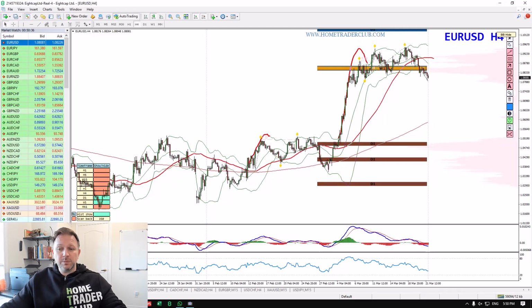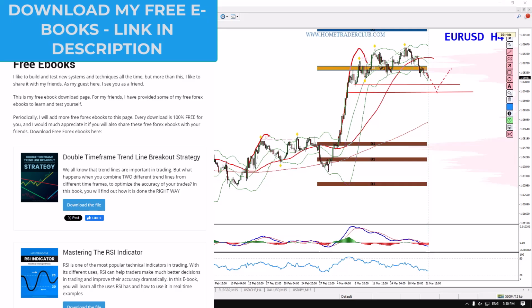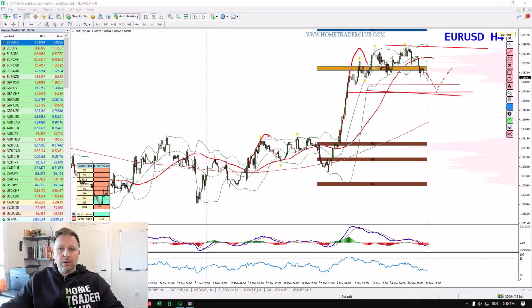So what is planned on the euro dollar? Pretty much that I believe the correction is not over. I do think the euro should find a bottom somewhere soon, make some corrective movement here, and from there, once again, we are going either to move inside the range or we are going to get a second move to the downside before the euro decides what is coming next.